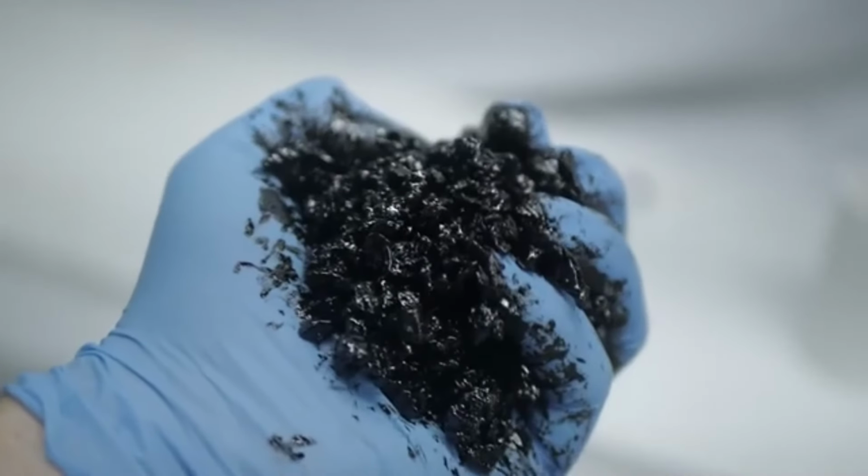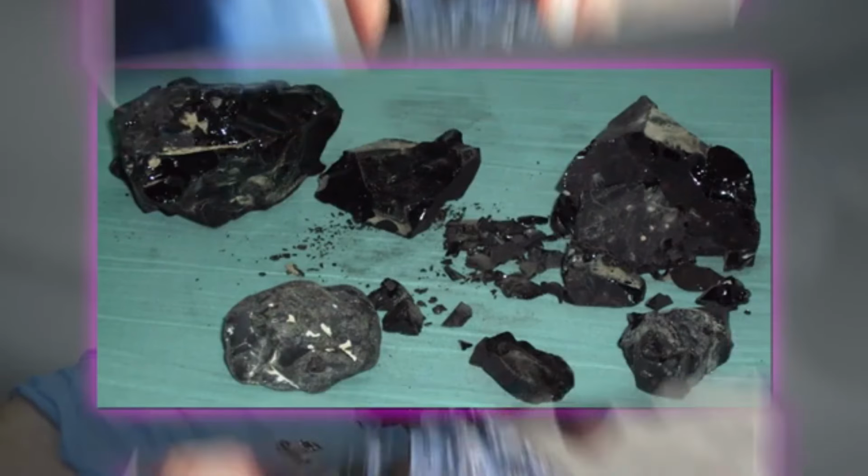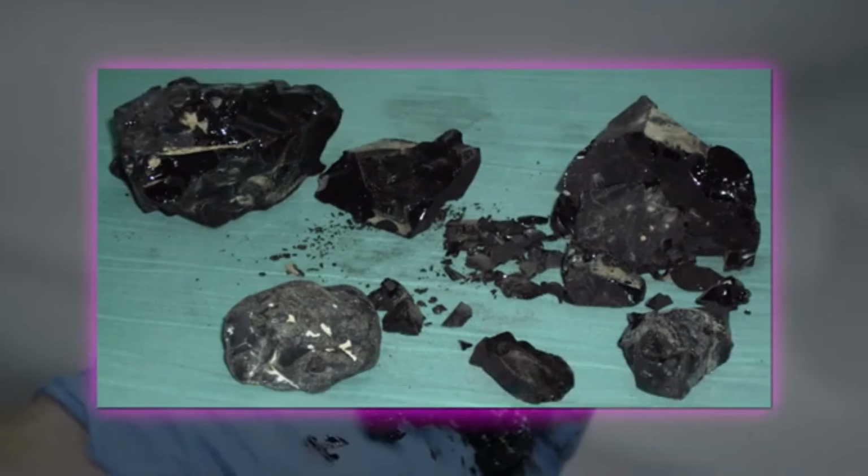It's not only oil that carries it. You could actually naturally find bitumen that looks like this, like a form of black rock, and if you heat it up, it will turn into a black gooey liquid.